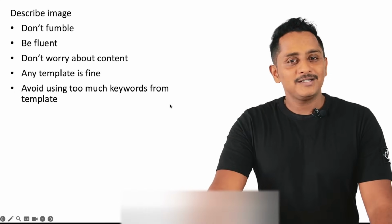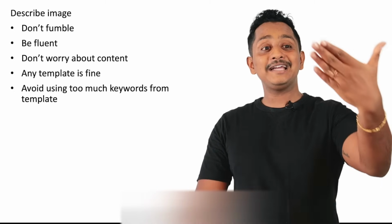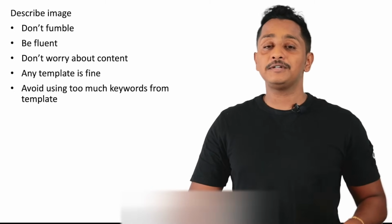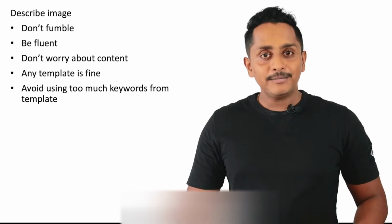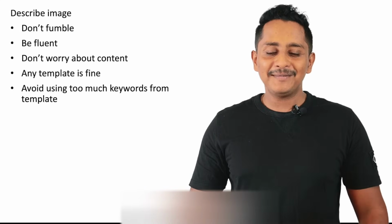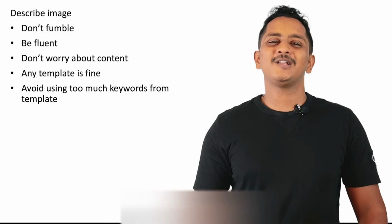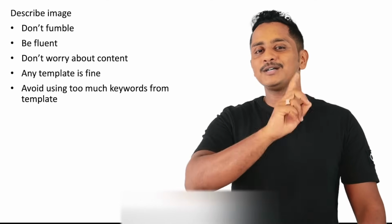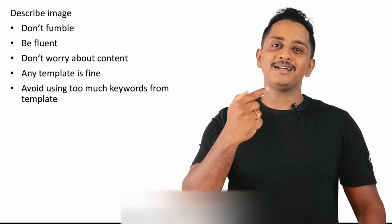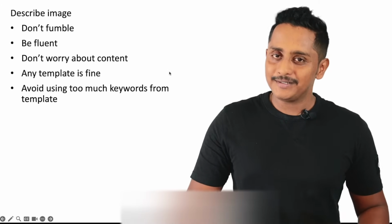Avoid using too many keywords. Avoid using those templates which have many keywords where you need to see the image and then incorporate the keywords in your speech. Sometimes people, while doing so, fumble. The given image represents home and international students. Why do you want all this? If you fumble, you lose marks. You don't get the marks just because you're reading a title or giving a keyword. No, fluency alone wins the race here.